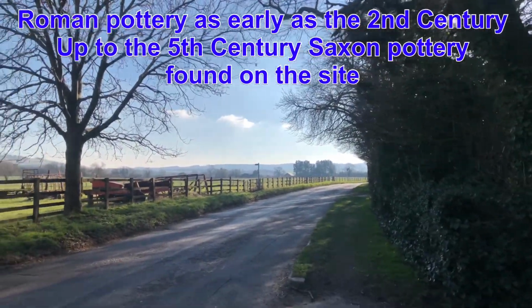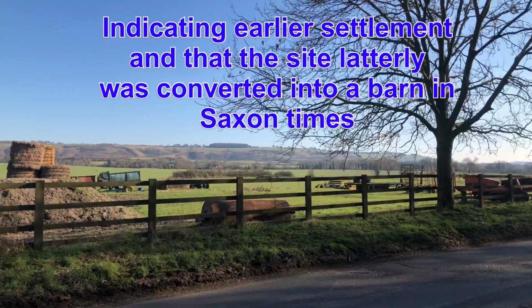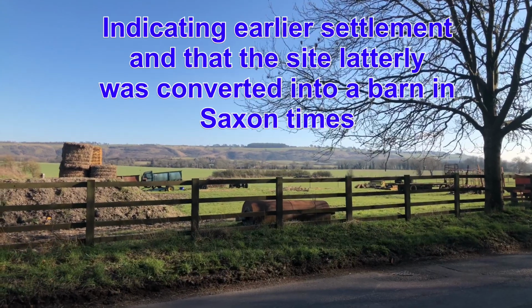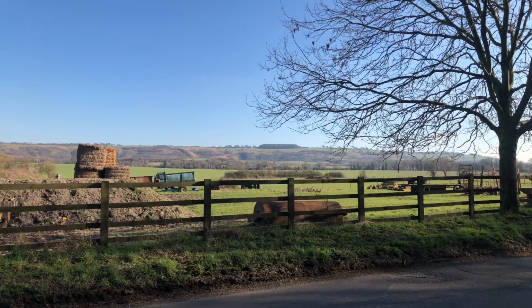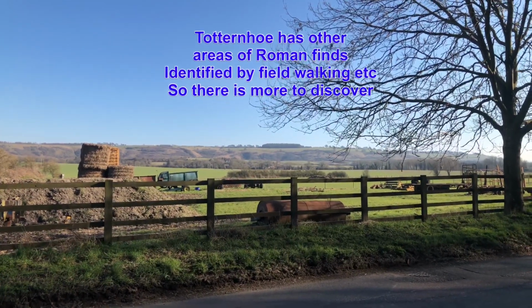Now the villa was around 4th century, and a courtyardish sort of thing, a little bit of tesserae, and they found Roman pot, of course. It seems it had been used over many years. It's had a few fires and it had been refurbished a few times.